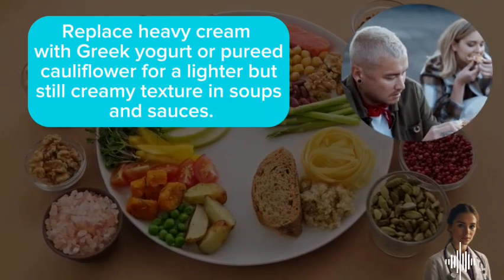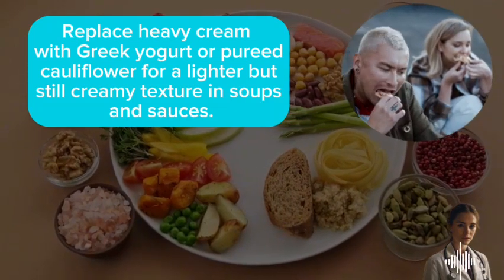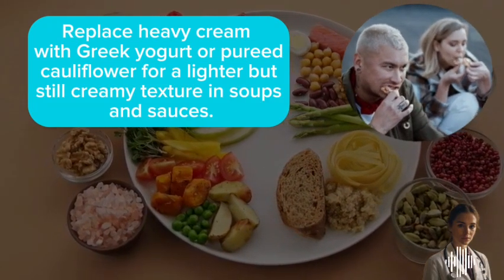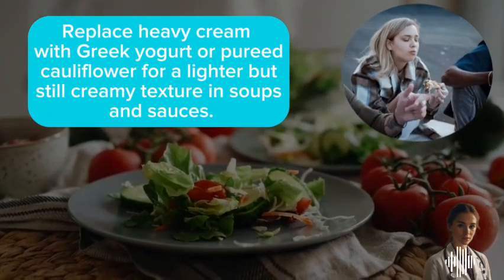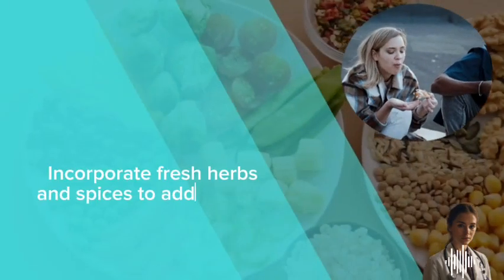2. The power of meal prep. Begin by explaining the concept of meal prep. Describe how it can save you time and ensure that healthy ingredients are readily available for cooking, helping you make better choices.